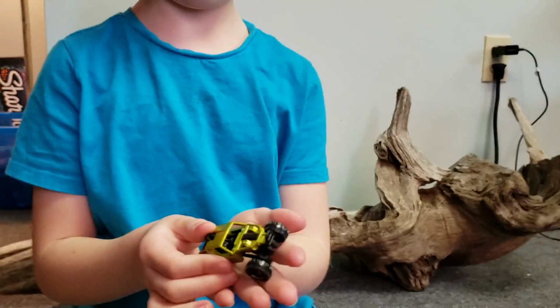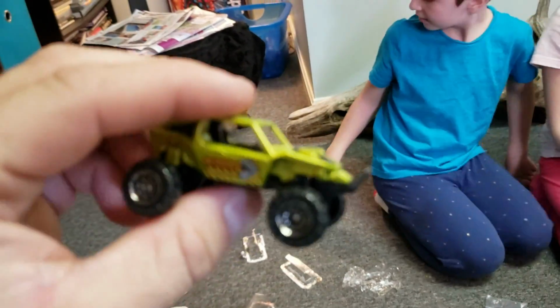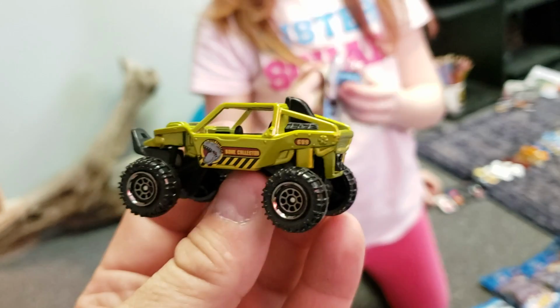It's a Baja buggy. Can I see? A Baja buggy. What sort of, what does it look like? A Baja buggy. You know what Ellie said? Yeah, a Baja buggy.